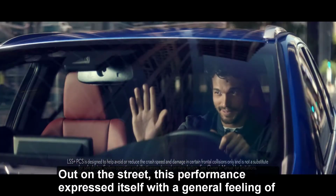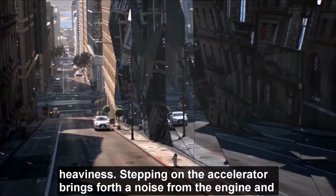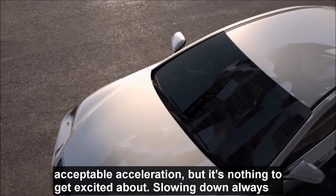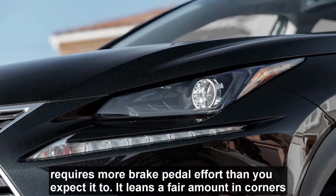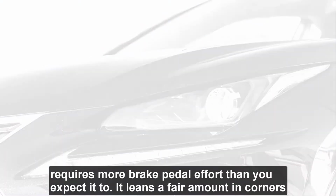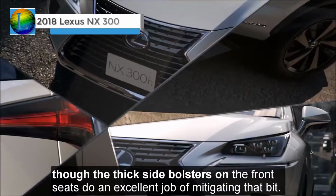Out on the street, this performance expressed itself with a general feeling of heaviness. Stepping on the accelerator brings forth a noise from the engine and acceptable acceleration, but it's nothing to get excited about. Slowing down always requires more brake pedal effort than you expect it to. It leans a fair amount in corners, though the thick side bolsters on the front seats do an excellent job of mitigating that bit.